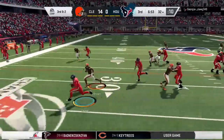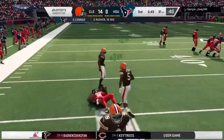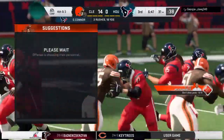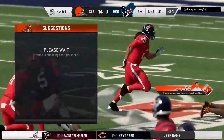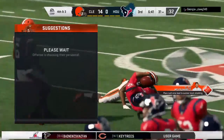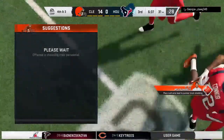On 3rd down, Connor. And he will lose yardage here to the 31-yard line. Tough sledding. They lose a yard there on 3rd. But these guys are going to chop into that deficit. They're going to have to do a much better job in the run game. Caught behind the line of scrimmage, no yardage to be found.